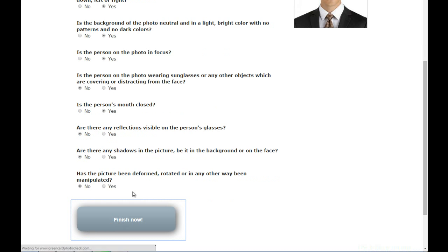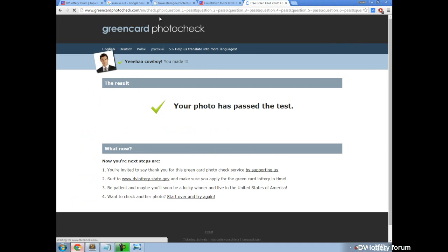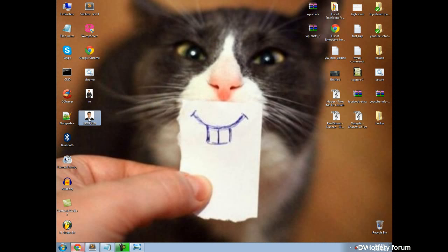Now finish. The results should be positive. Yeah, check that. Pass. Your photo has passed the test. Yeah, good. You made it. You saved this photo just like this. Don't do any other thing to it. Don't upload it to a website and download it again. Leave it right here until you are going to use it for applying.